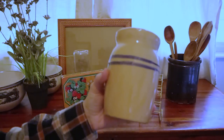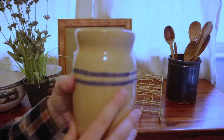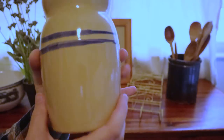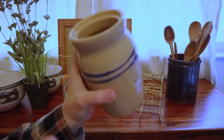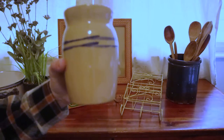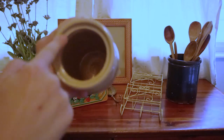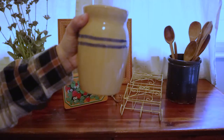And as you know, I'm always looking for any blue striped crockery. This one doesn't have the Marshall imprint on the bottom, so I'm not sure that it's authentic. But for $3.50, I could not pass this up. I could not believe some of their prices there today. I do think it's missing its lid. It definitely has a lip here where a lid would sit really nicely.